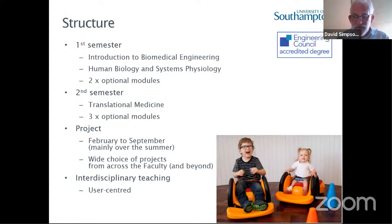On the right here, you can see some pictures of wheelchairs for neurodisabled children that were developed by one of our guest speakers, who designs these sorts of systems for patients, for his clients. In fact, this was an idea that he developed as a prototype, and now a company has taken it on and is selling it. So again, as I said, we focus on it being user-centered in our teaching and in hopefully the ethos that our graduates come out with.